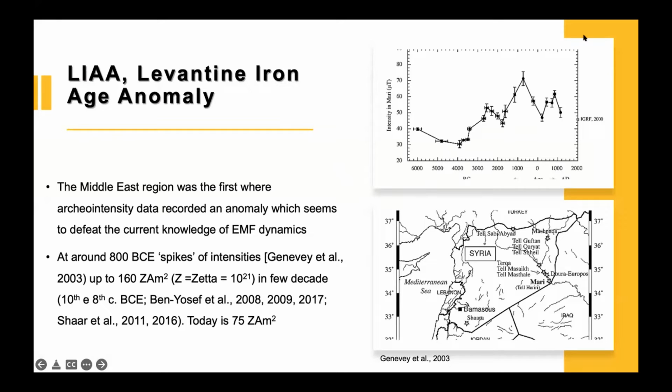The area is very interesting for us paleomagnetists because the Middle East is the region where Genevieve in 2003 found the so-called Levantine Iron Age anomaly. It's a time when intensity was very, very high, 160 zettatesla... 160 microtesla... 160 zeton per meter, and in a matter of very few years. And this anomaly is not accounted for by our recent knowledge of the magnetic field dynamics. And yet, data showed this anomaly. Just to give you a reference, today it is around 75 zeton per meter, just as a reference.